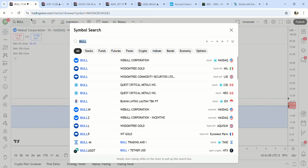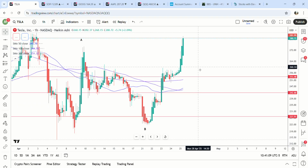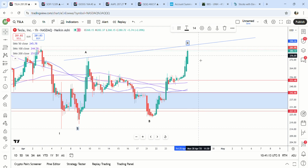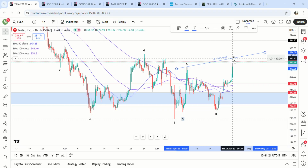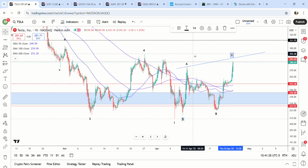So that's my breakdown of Tesla, Bull, UNH, Apple, QQQ, SPY, and Google. Tesla's up here at 282 now, so it is running higher. I want to see if this can break 285.92. Can it break 285.92? And can it break 292?